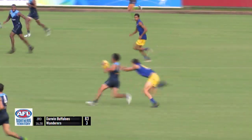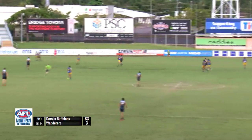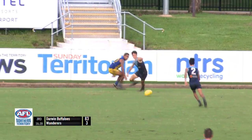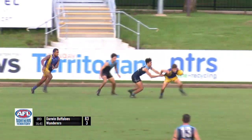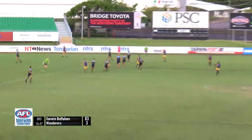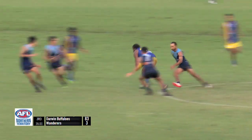Here's Stokes dashing through the middle. Handball's over the top. Might get it back, Stokes. Williams just fakes for the moment, puts it out towards Collinson. Rose tries to wrap him up. Umpire says play on. This is a better move from the Wanderers. Totham. It's in the Tamling direction. Good spoil there from Barrawanga.